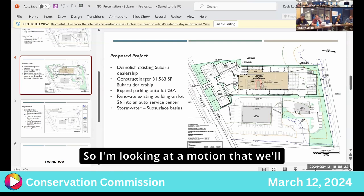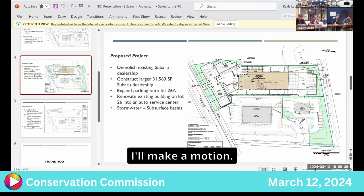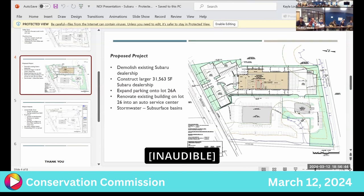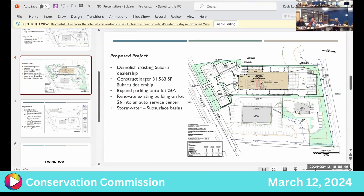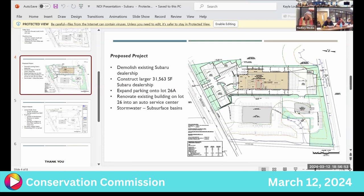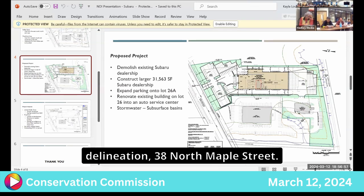Very good. So, the motion to continue to April 9th at 6:30. I'll make a motion. Second by Steve. Any further discussion? All those in favor? Aye. Aye. Aye. Gordon? Okay, you've got to say yes. Unanimous. Okay. Moving along, I'm going to move to the abbreviated notice of resource area delineation, 38 North Maple Street.